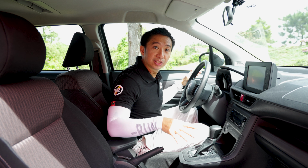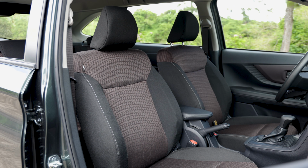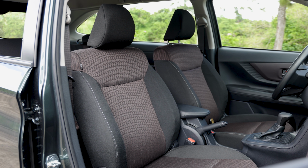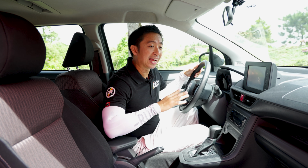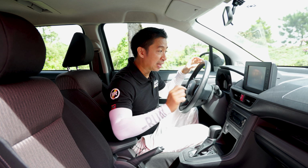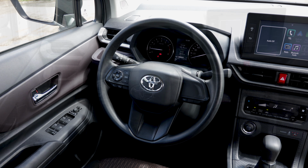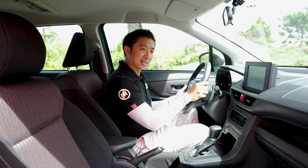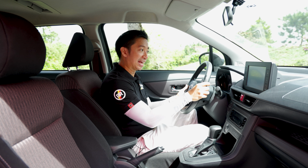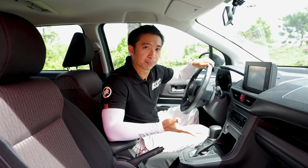Now, we don't get leather seats here, even in this top-spec Avanza G. We have fabric seats, but they are nice and supportive, and they are also pretty comfy on a long drive. I mean, I took this out on a long drive, and they were pretty comfortable. Now, we also just have a urethane steering wheel here, although the material of the urethane is quite soft, and we also have a tilt and a telescoping function. So that is a nice surprise for a vehicle that is slightly above 1,000,000 Philippine pesos.